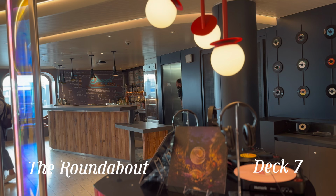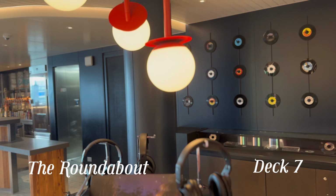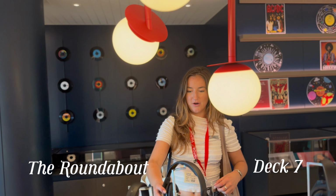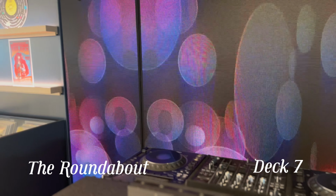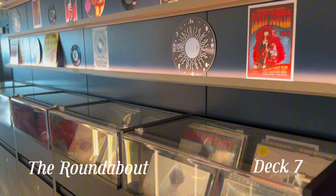There was even a limited edition Taylor Swift album. If you are a Swiftie, or perhaps you like some more vintage like Sex Pistols, then this is the place to check out. It's a really cool area, and you can also listen to some of these records.